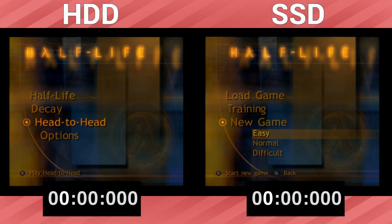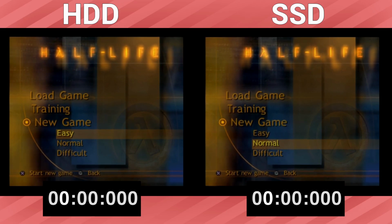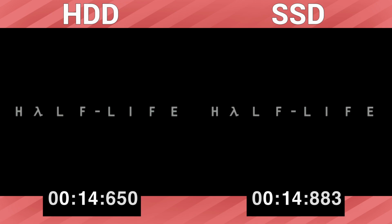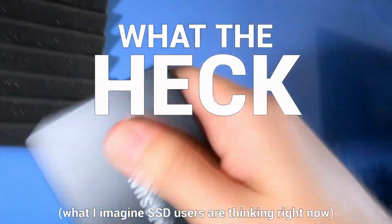Okay, let's check out Half-Life next. Now, I remember this one taking quite a while to load when I first played it in a new players video oh so long ago. Let's see how much faster this is with the SSD and with the regular hard drive. Slower? Again? It was slower than a mechanical drive by nearly a quarter of a second? What the heck am I paying for?